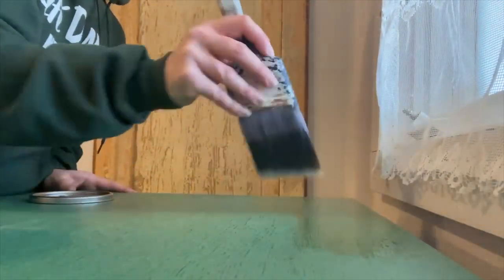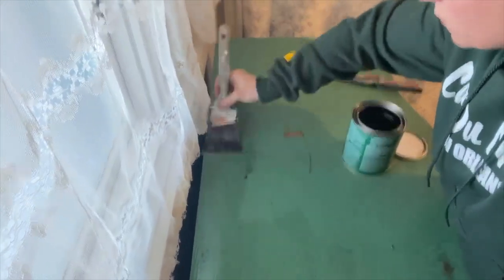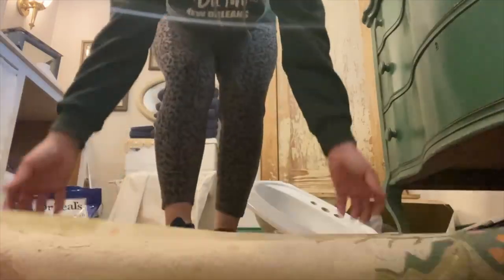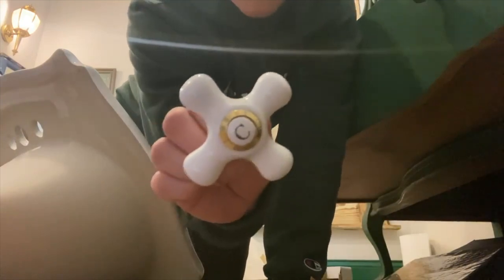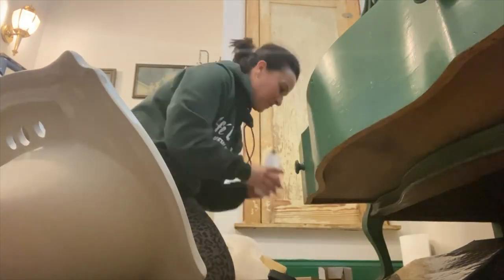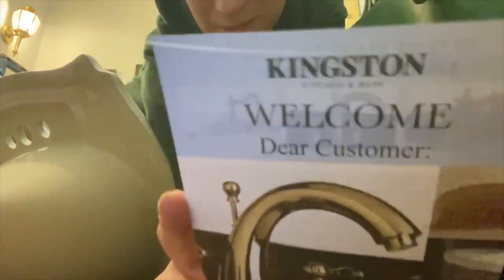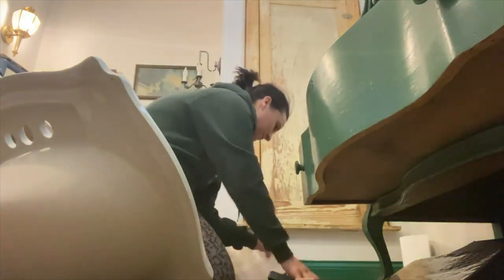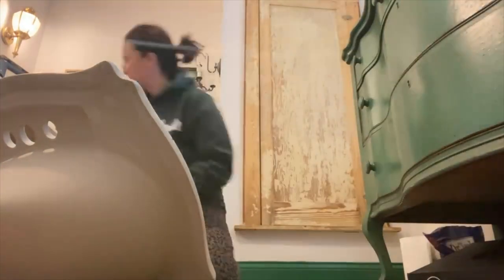Okay, let's do this. I've got this vision for taking this green dresser and turning it into our new bathroom vanity. I have been stocking up on hardware, very old world, Victorian inspired. Kingston is the brand of faucet that you see all over my house. A lot of people ask me, I definitely recommend their faucets because they do a really good job with reproductions. I have my work cut out for me.